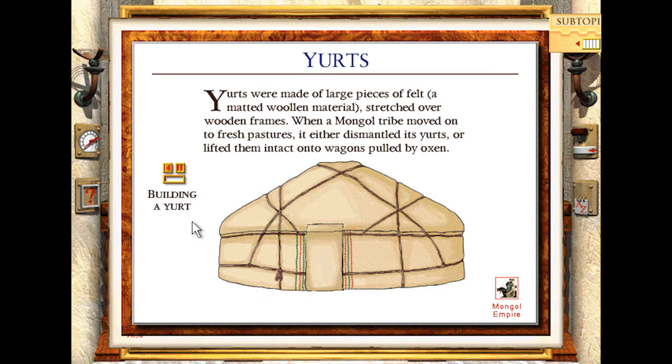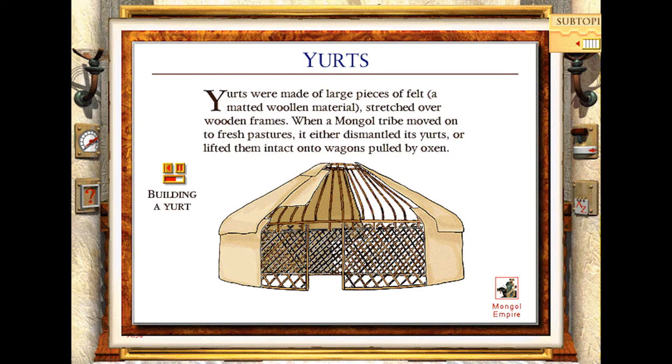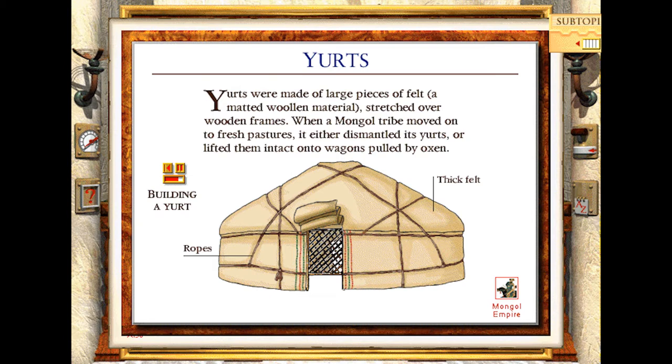Yurts were quick to construct and easy to dismantle, and suited the Mongols' nomadic way of life. They were made of wooden poles latticed together to form a circle that was 20 feet in diameter. Wooden rafters then formed the roof. The frame was covered with animal skins or mats of thick felt, which were held in place by ropes. Felt coverings were often brightly embroidered and greased to keep out the wind and rain.